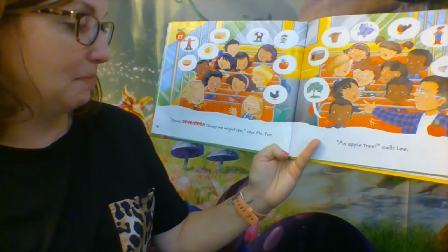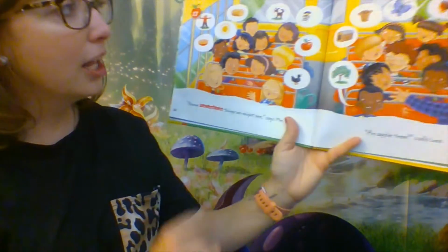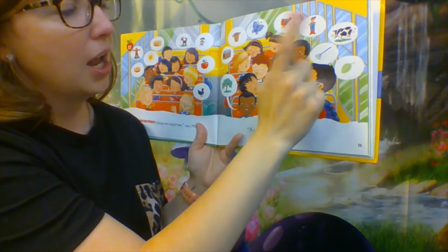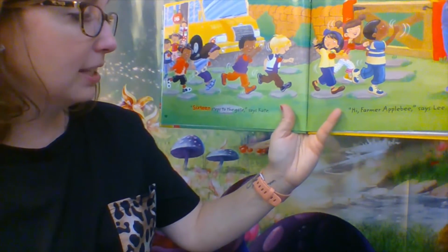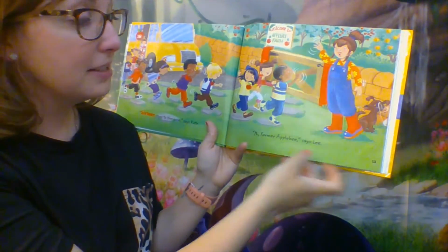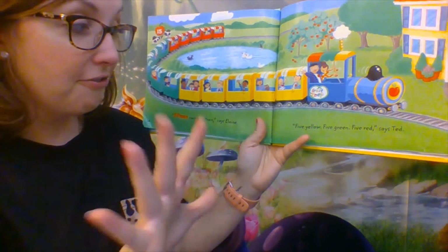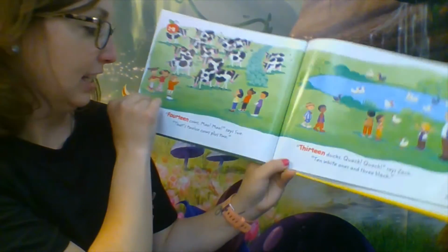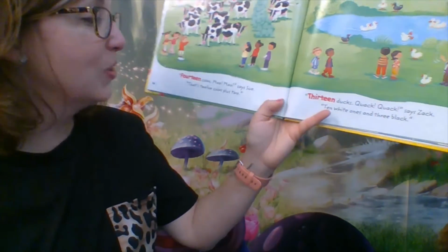Name 17 things we might see, says Mr. Yee. An apple tree, calls Lee. Look how these things are going to see. Apple tree, barn, basket, butterfly, a bird, a farmer, a cow, a rake, a leaf. 16 steps to the gate, says Kate. Hi, Farmer Appleby, says Lee. 15 cars on a train, says Elaine. 5 yellow, 5 green, 5 red, says Ted. 14 cows. Moo, moo, says Sue.